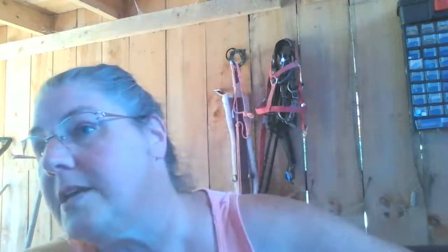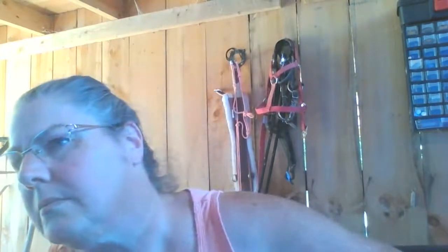Oh, I hope you're not setting up a nest in my saddle. It's right behind the computer here, and I just saw a bee go in there, and it's like, oh, please don't go setting up housekeeping in my saddle. That wouldn't be good. Honey would not appreciate it if I put a saddle on her back that had bees in it. She definitely would not appreciate that.